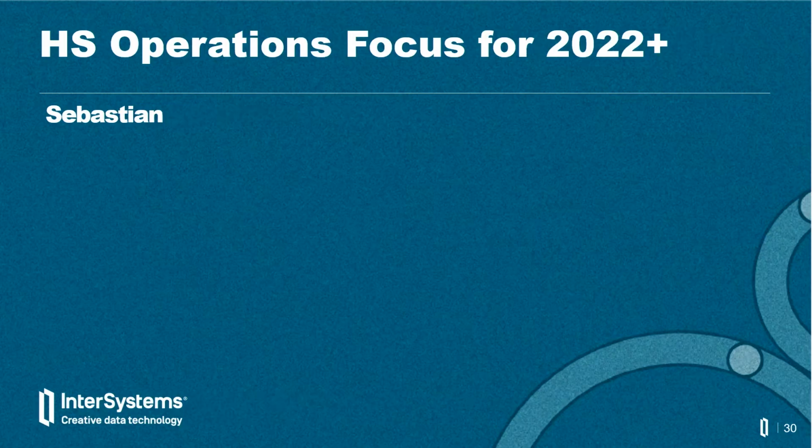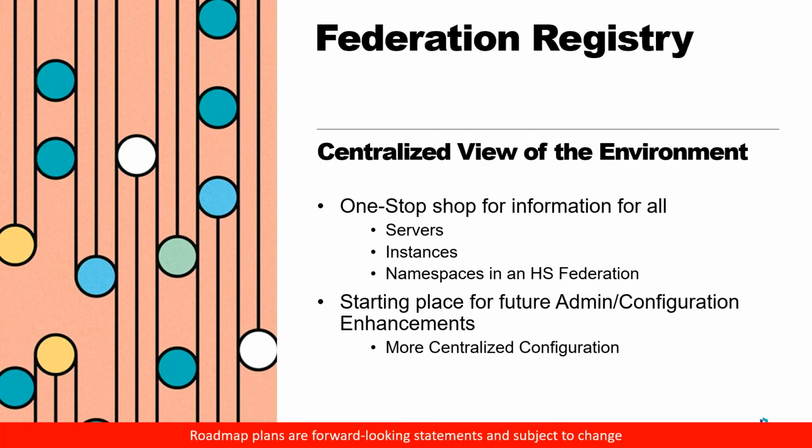And so with that, I'm going to turn it back to Sebastian, and he gets to talk about all the cool things the ops team is going to be doing. Thank you, Matt. There are a lot of cool things that the ops team is doing. Matt's right. First cool thing I want to talk about is the Federation Registry.